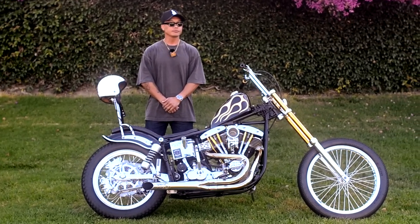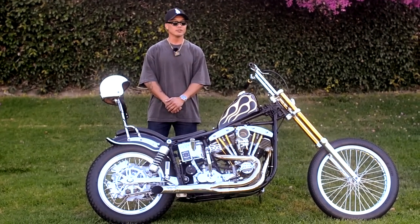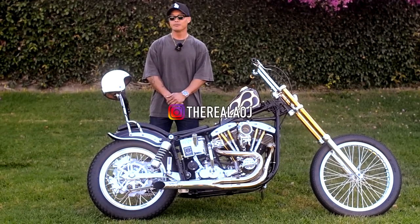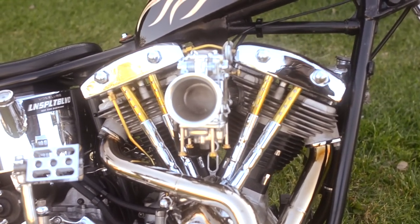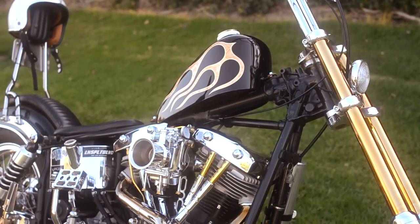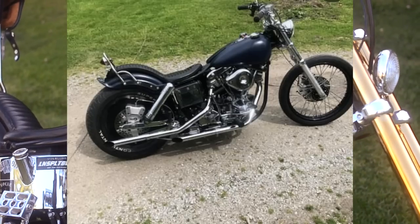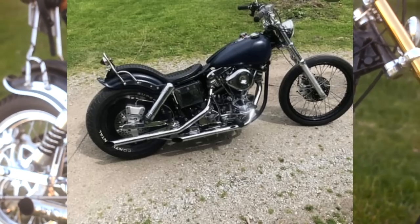So, first off, your name? Anthony Ocampo Jr., also known as the Real AOJ on Instagram. This is a 1977 Harley Davidson FLH, also known as a Shovelhead. I bought the bike in 2021. How did you come across it?